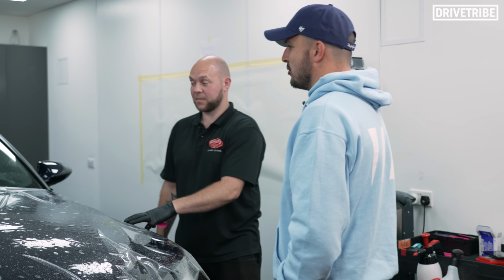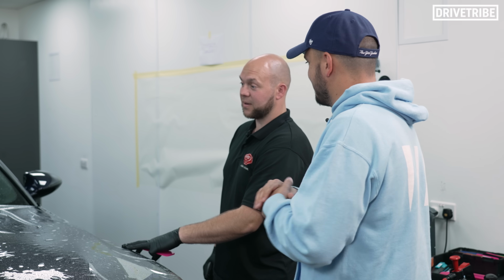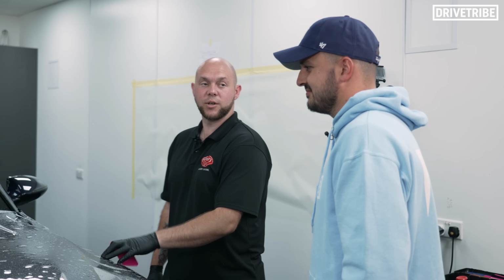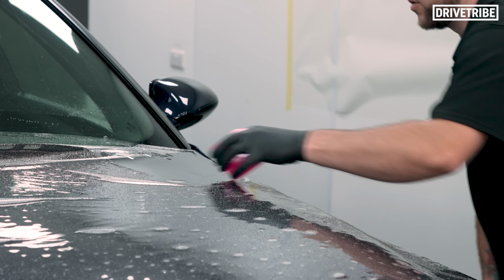I would like to have a go, but I also don't want to mess it up. So how can I do a bit of bonnet without being a nuisance? Okay, what we'll do is me and Chet will get the main tack points down, which will give you a nice big area of slip solution, and you can have a go at squeegeeing out. Okay. I'll be back.